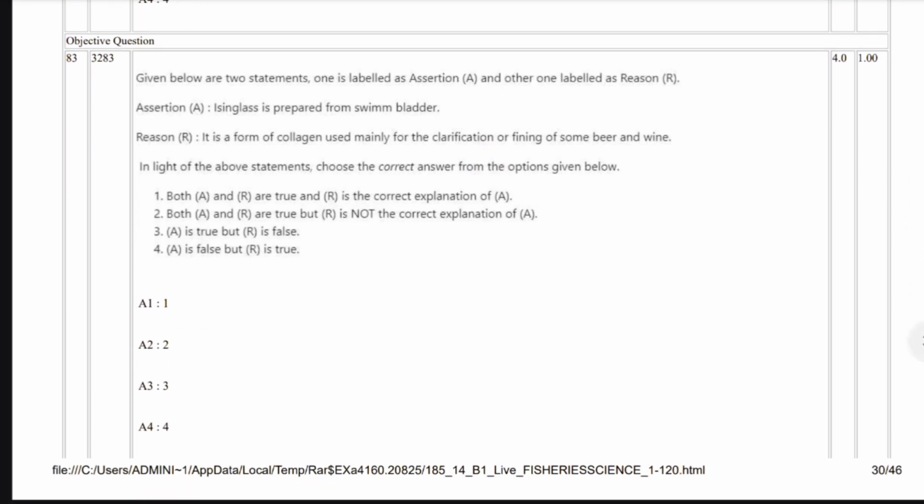Next question, given below are two statements. One is labeled as an assertion and the other labeled as a reason. Assertion, isinglass is prepared from swim bladder. Reason, it is a form of collagen used mainly for the clarification or fining of some beer and wine. So the correct answer is option number first, both A and R are true and R is the correct explanation of A. Option first is the correct answer.